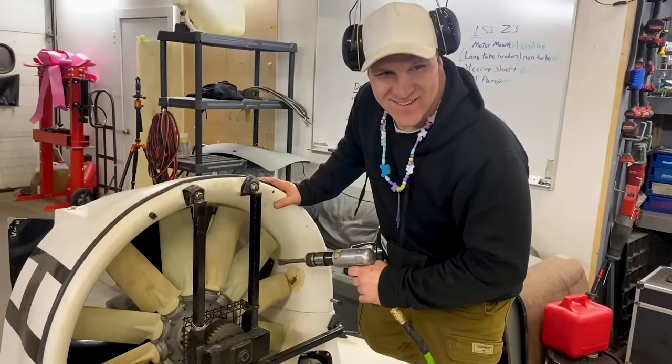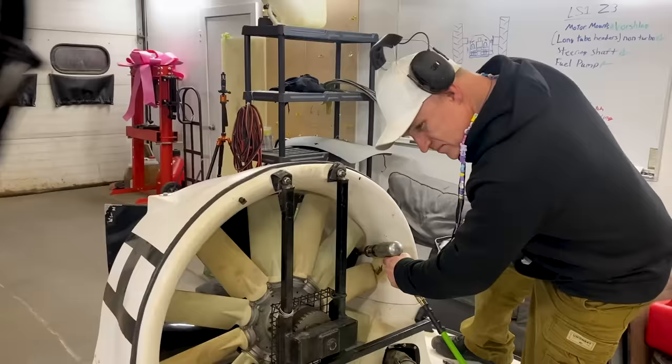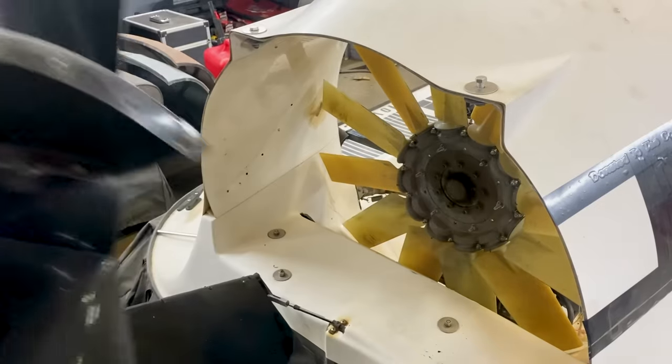One of those rivets even came off just from me pushing it with my hand without even hitting the air chisel. I thought this was the night I was going to get sleep, Rich. So that's how you know quality work's going to be done: with no sleep, quality. Trying to get that off.